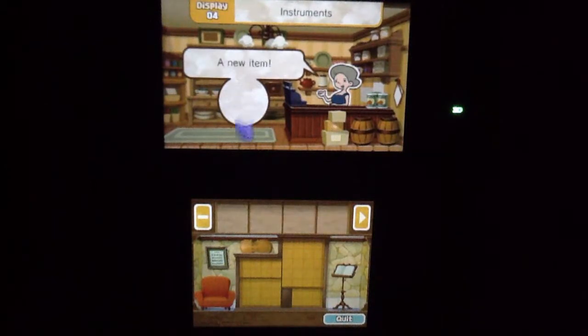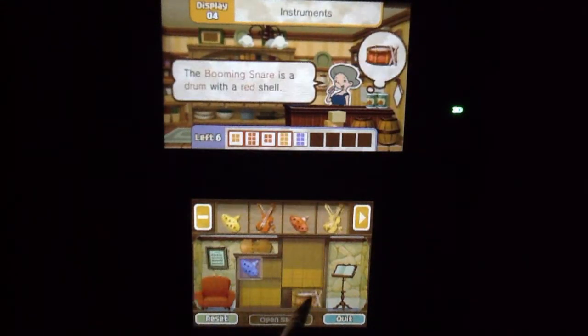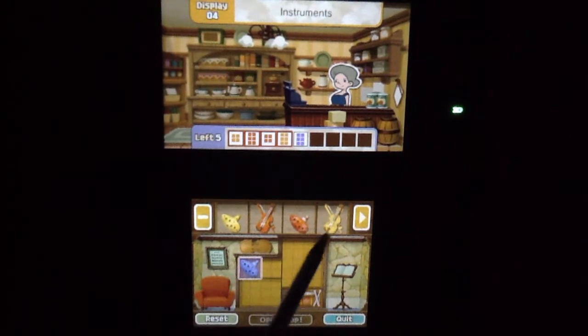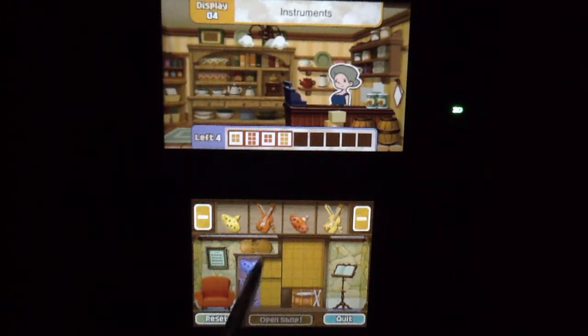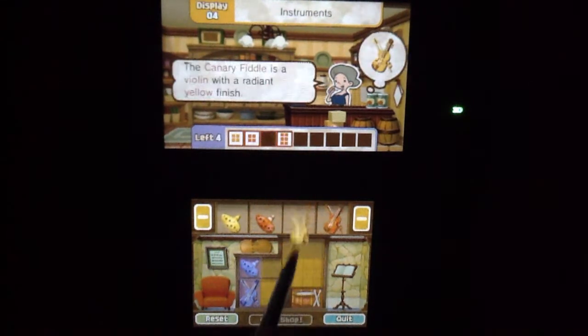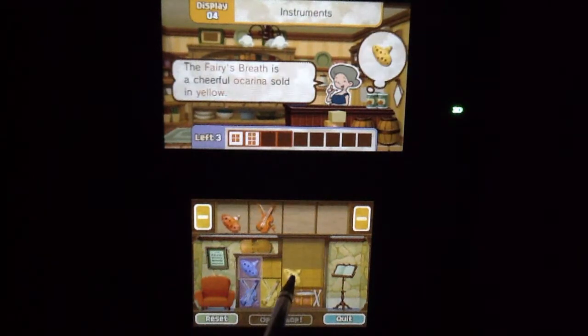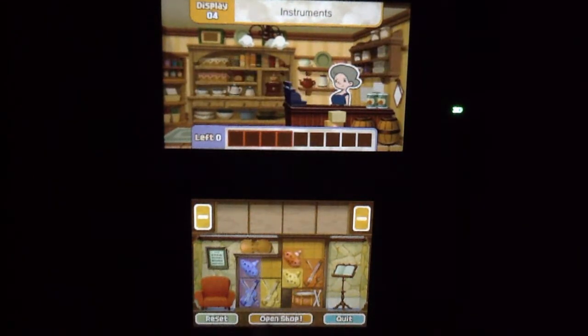Number 4, Instruments. The only thing which goes in the bottom right is the drum. You'll go from purple to purple. Let's go from purple to yellow to red to red. Pretty simple. Okay, that works.